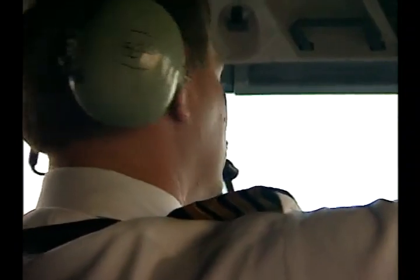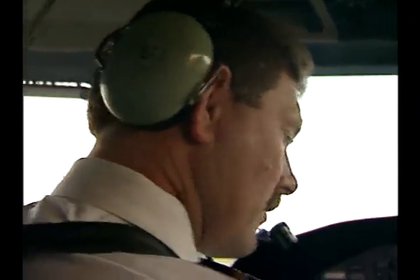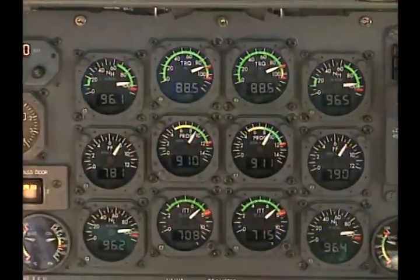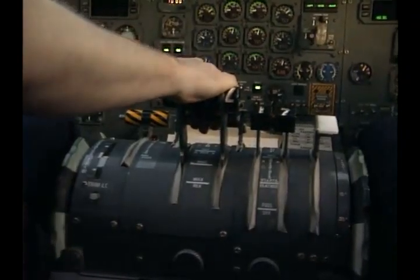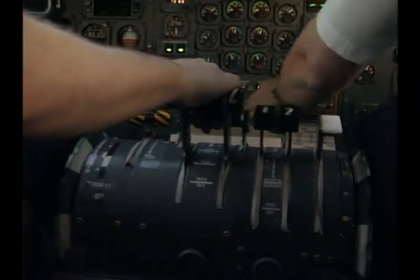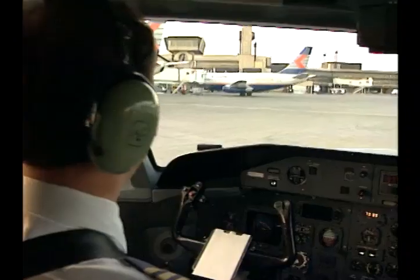Tis clear. Number two starting it. Alrighty then. After starting the engines and checking a lot of settings and instruments... You're clear this side. Check your brakes. Brakes check. Flaps 5, good? Yep. Ground time 1101, taxi from gate 38.